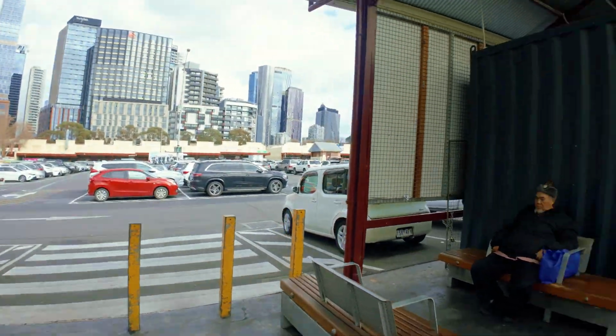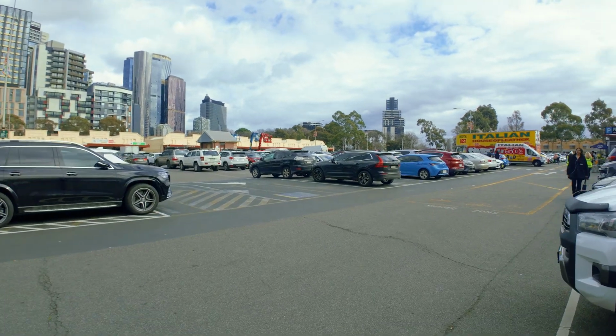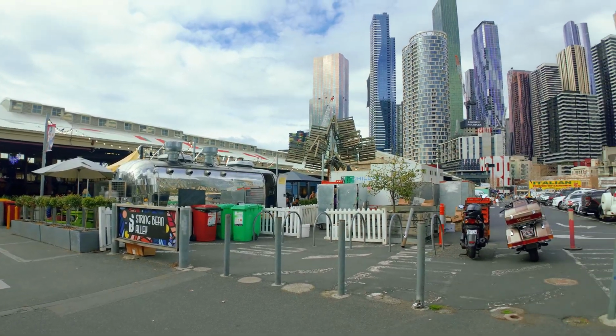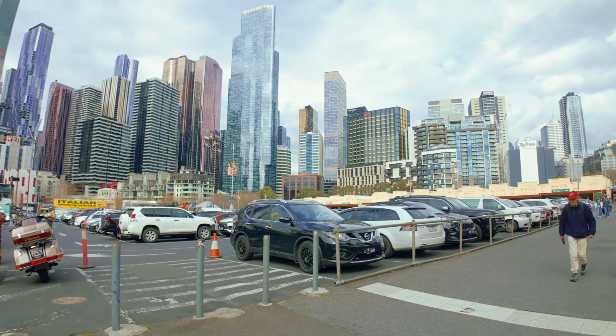And you know what? There's a massive car park here, so you can park here. You can either choose to drive, or you can basically catch a tram or a train. So I caught the tram from Flinders, and then from Flinders to here.